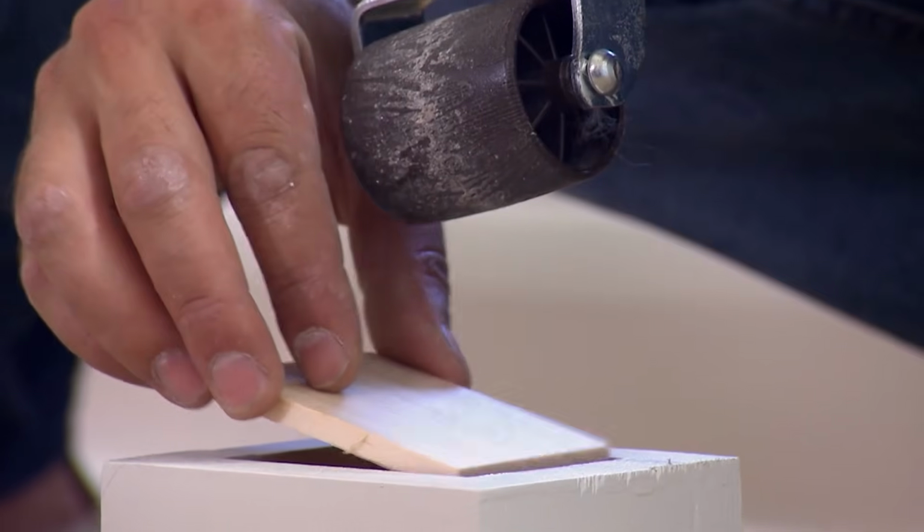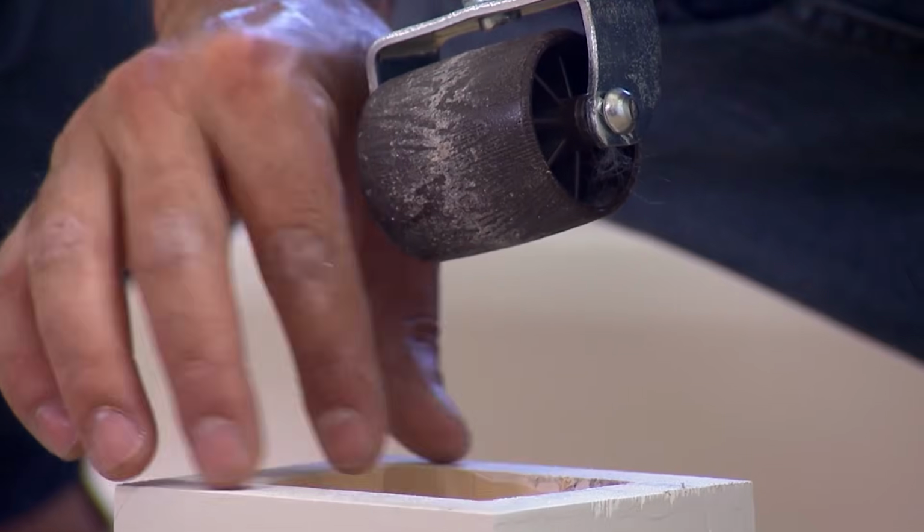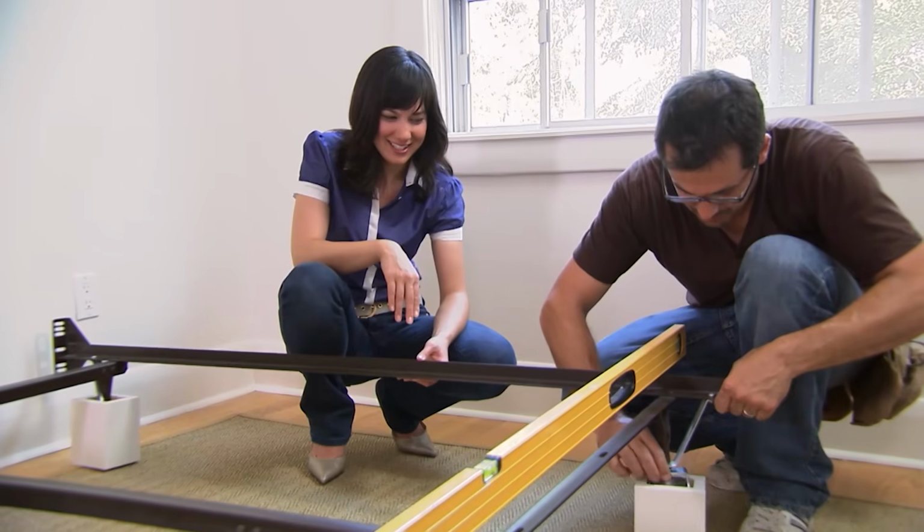Did you cut the shims? I sure did. You can buy shims, but I made those the right dimension, or a dimension that I could use. Oh my goodness. You win. Yay!